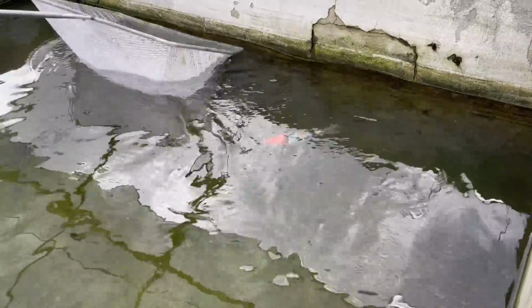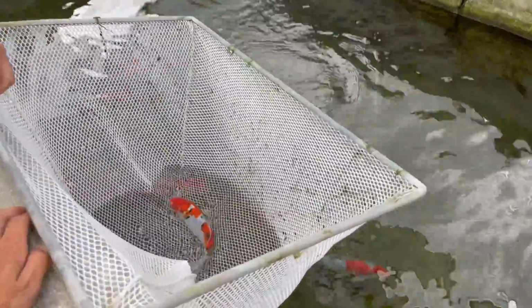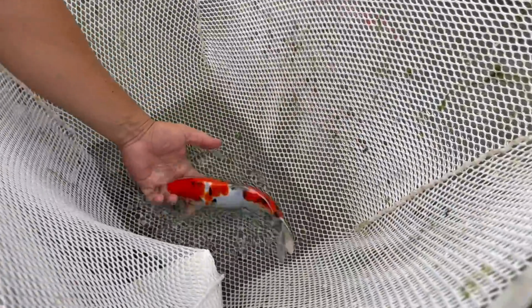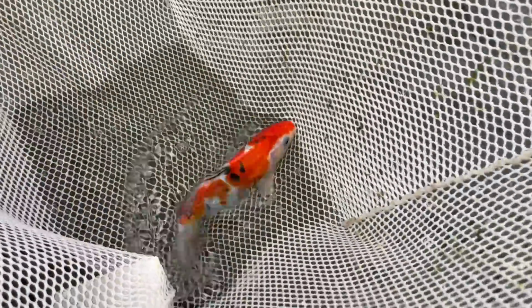Oh, look, I'll tell you one thing, that's my favorite right there. This one? Yeah, because it's scaleless. It's beautiful. It's a real Japanese koi. I love the scaleless koi. Gorgeous. You can't beat it. Completely scaleless. Real pretty. So these are all imported in? Yeah.